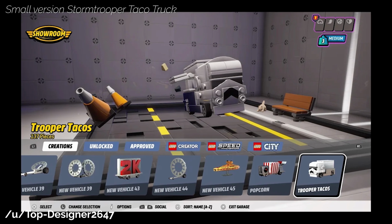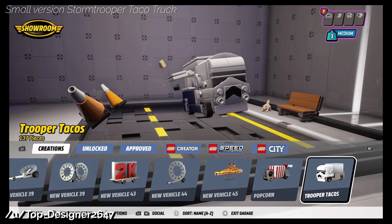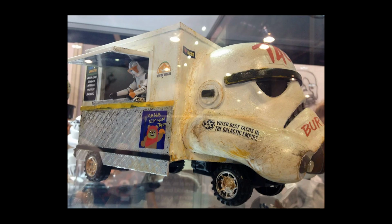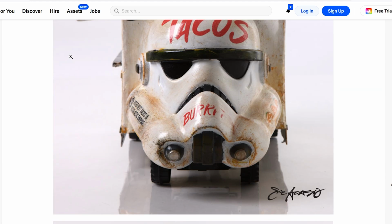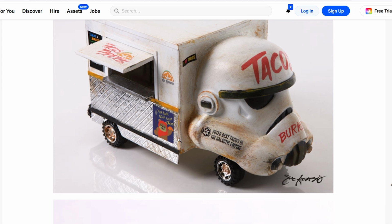A small version of a Stormtrooper taco truck using the Star Wars Brickhead set as a guide. So this is really cool. I have no idea what this is from. It looks like it's an artist's rendition. So I found this on Behance. I don't know if you guys know what Behance is, but it's basically where artists will share their work. So this looks like the artist is Eric A, and it looks like it's just a rendering, but a really cool one. They probably made this in Blender or something.